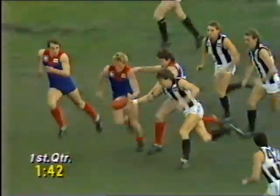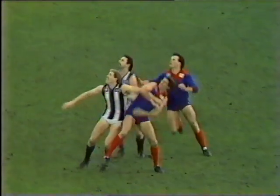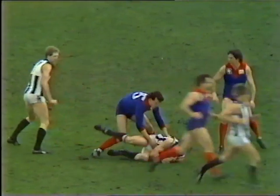Moore wins that one. Can't find a rover. The centre is actually pretty solid. As I said, it's probably been covered. Picked up by Graham Allen. Allen, long kick down towards the full forward position. Oh, Cloak! What a great grab!